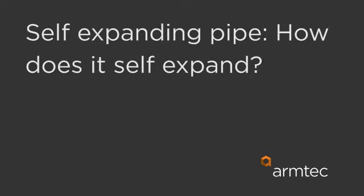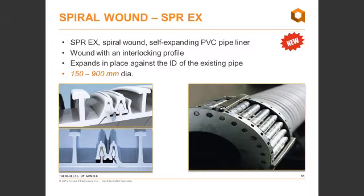How does it self-expand? The seam is an interlocking seam with a gasket, so it's not fuse welded on this pipe. It's mounted to a smaller diameter than the existing pipe, and there's a tab that can be broken, and that tab is what is holding the pipe to the smaller diameter. There's a machine that pulls a wire from the pipe that breaks the tab along that seam, and that's how it triggers the expanding into place. So it's wound and sort of spring-loaded, held by a plastic tab, and then mechanically broken to expand that pipe into place.